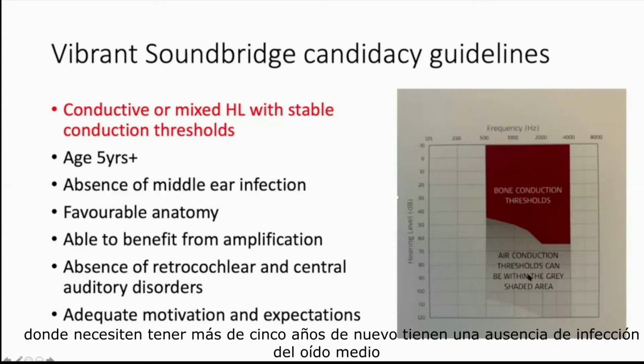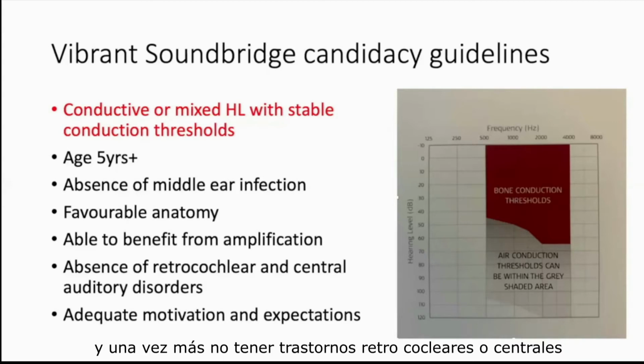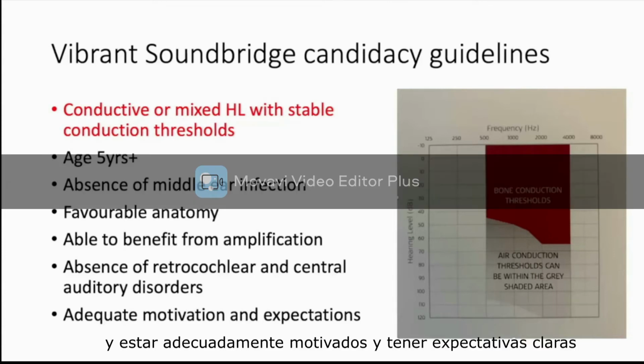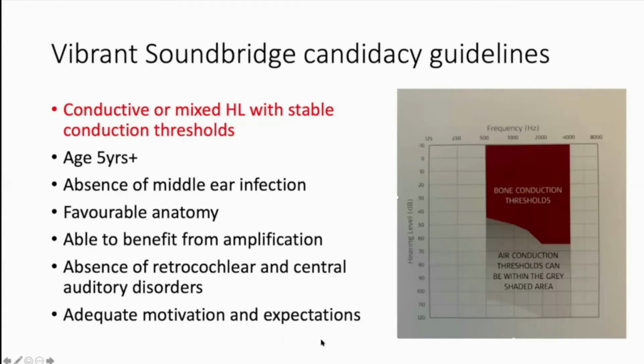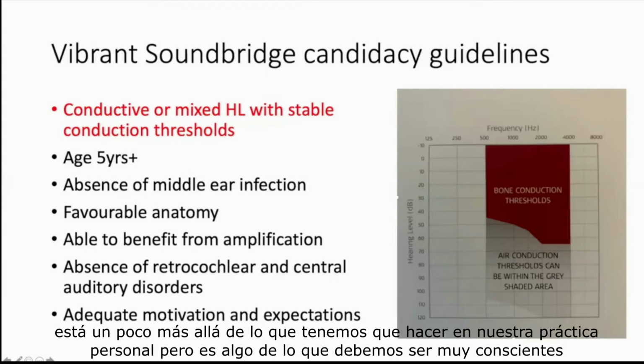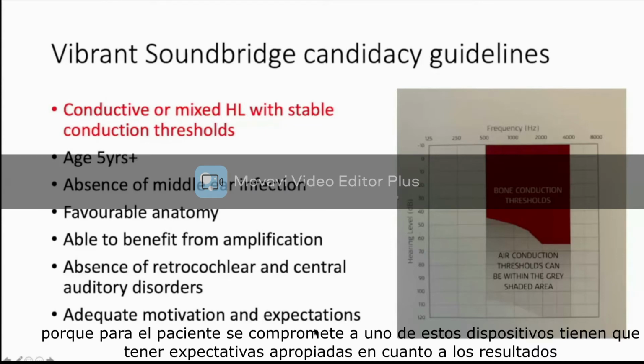They need to be over age 5 again, have an absence of middle ear infection, have favourable anatomy, to be able to benefit from amplification, and once again to have no retrocochlear or central disorders, and to be adequately motivated and to have appropriate expectations. And this is really the role of the specialist audiologist that assesses these patients. It's slightly beyond what we have to do in our personal practice, but it's something that we should be very much aware of because if a patient commits to one of these devices, they have to have appropriate expectations regarding their outcomes.